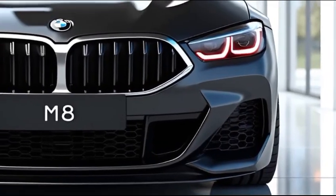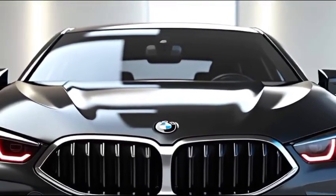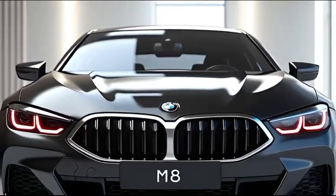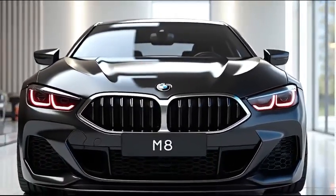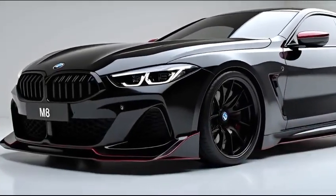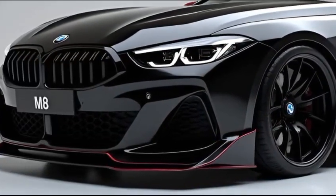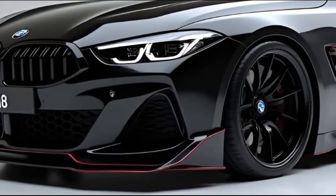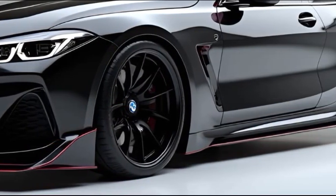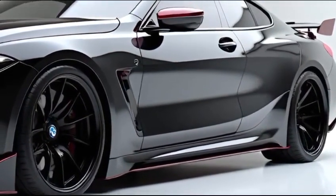The driver-focused cockpit features a 12.3-inch fully digital instrument cluster, customizable to display everything from navigation to real-time performance data. At the center, the 14.9-inch curved touchscreen running BMW's latest iDrive 8.5 system offers seamless connectivity, wireless Apple CarPlay and Android Auto, and an intuitive interface that makes controlling various functions effortless. The carbon fiber trim on the dashboard and center console reinforces the M8's performance DNA, while the ambient lighting system allows you to set the mood for every drive.